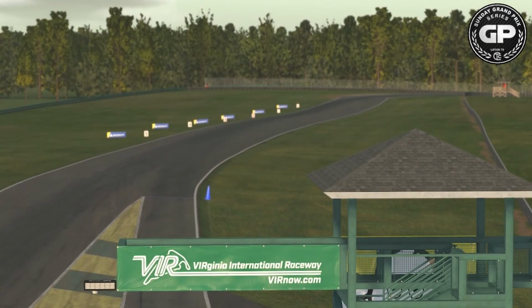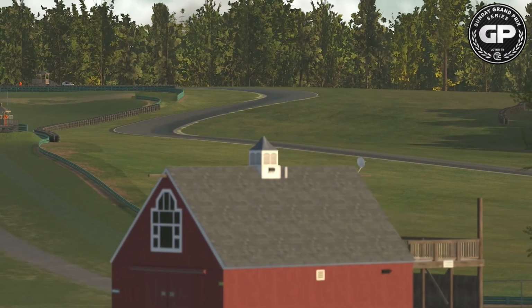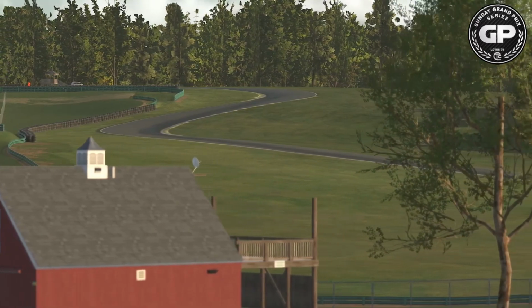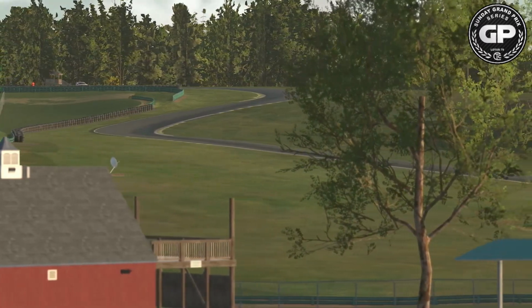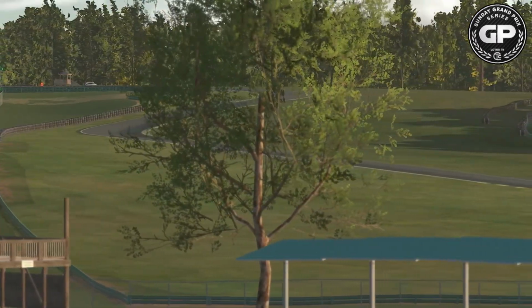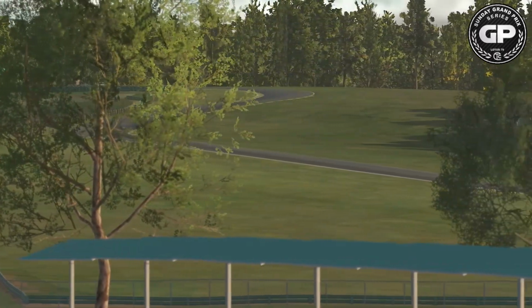In the last couple years, both the Lotus 79 and VIR have gotten a refresh from iRacing. All dressed up and looking their best now, it seems appropriate to show them off together. Let's take a trip south as we get ready to watch round 10 of the Lotus 79 Sunday Grand Prix Series. And you'll see it all live here on the Global SimRacing Channel.